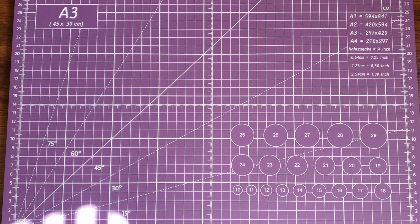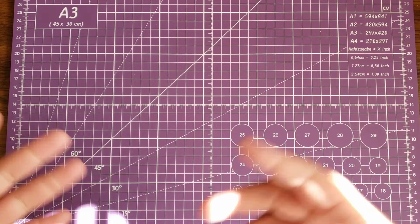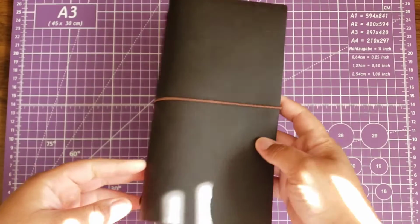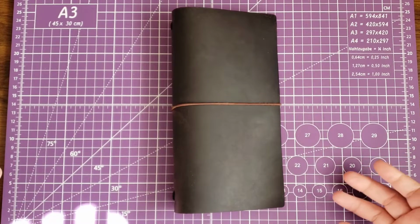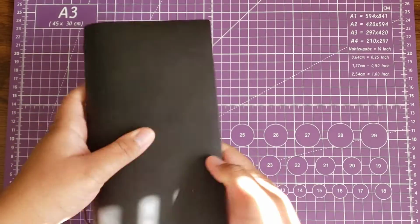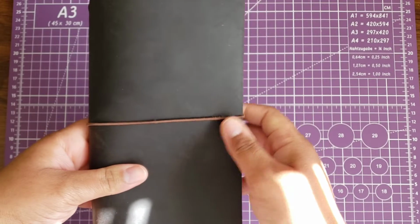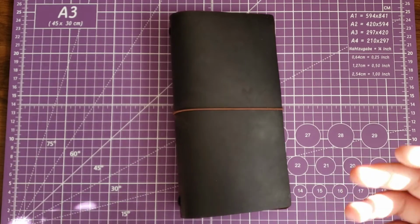So, the brand that I'm referencing is the Travelers Company Traveler's Notebook. I don't own any Travelers Company items, but I do own several different kinds of TNs. I even own a standard leather TN. This is one that I have not used. I briefly set it up at some point, and I just haven't used it. But basically, there are a plethora of options out there in terms of traveler's notebooks and things like that.